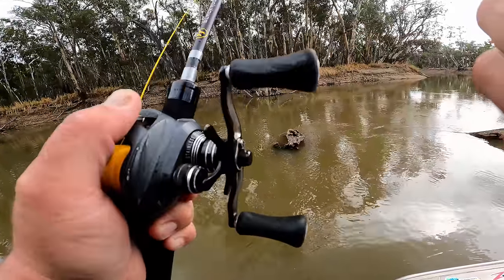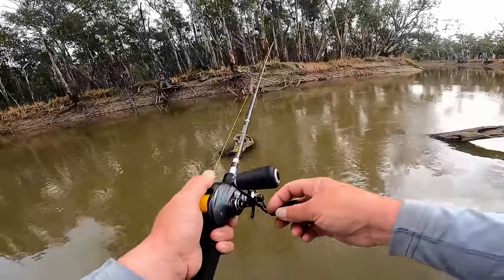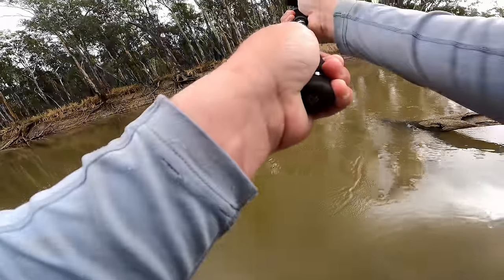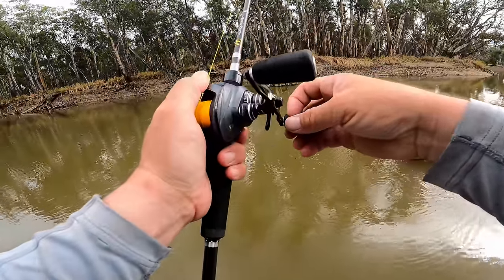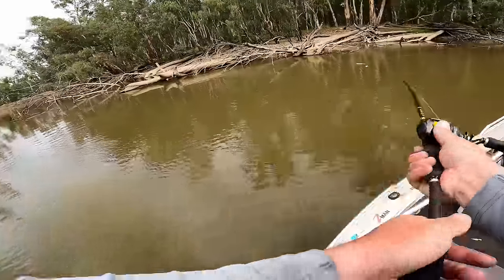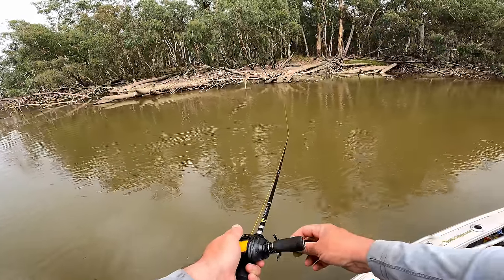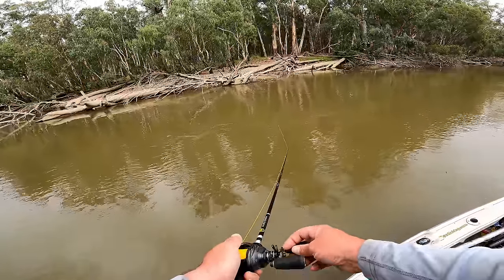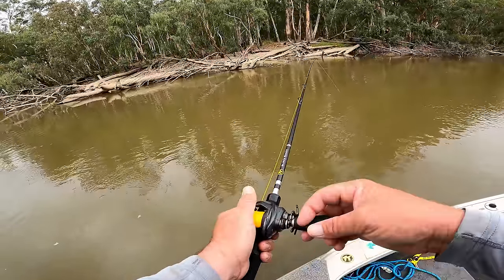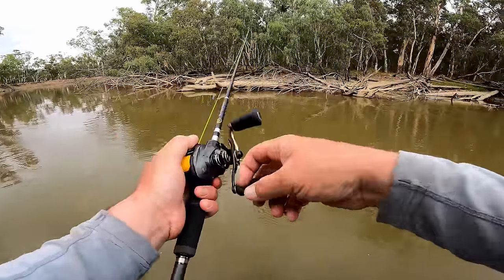Oh, that was a hit. Interesting how sometimes I'll sit on the back side of the logs. And they love eating it on the drop. Got him.